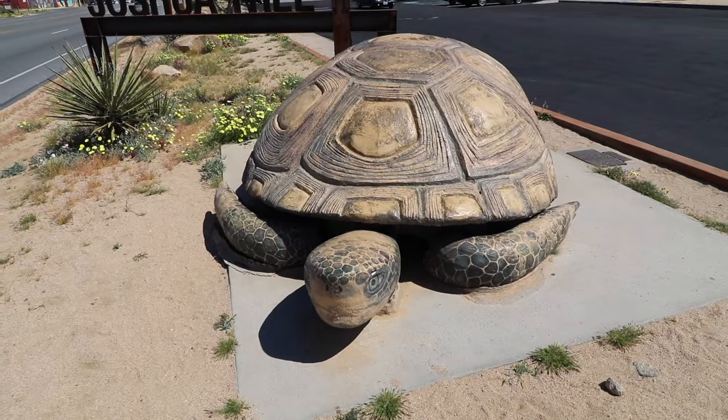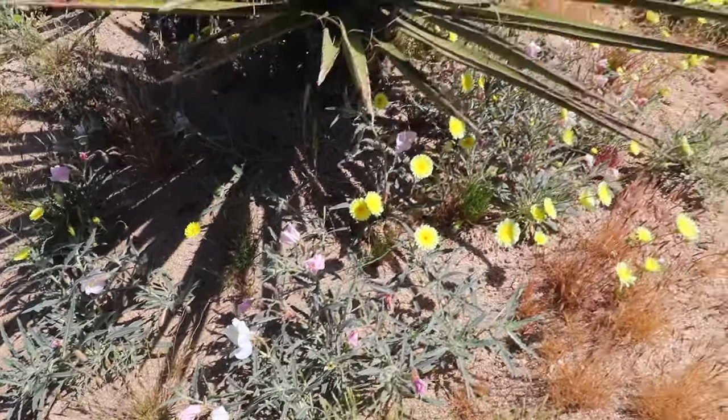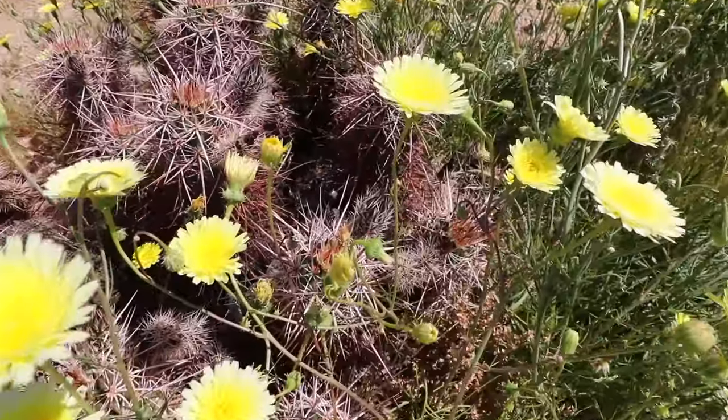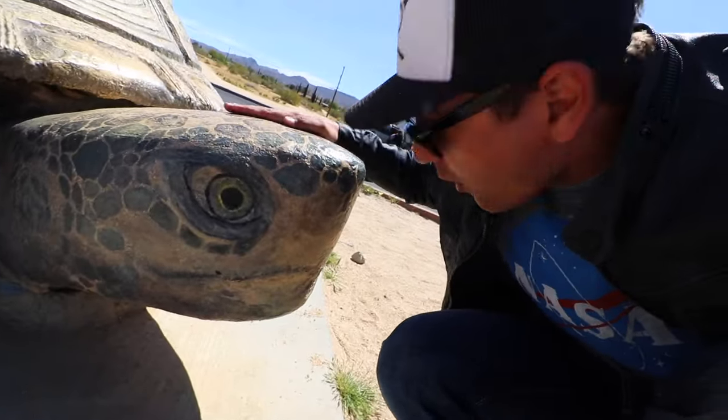Myrtle the Turtle sounds good, so let's just go with it. Oh, look at this right next to Myrtle. Signs of that spring desert bloom I was telling you about. Look at all those flowers there. Even the cacti are about to bloom. Hello there, Myrtle. I've always wanted to meet you.